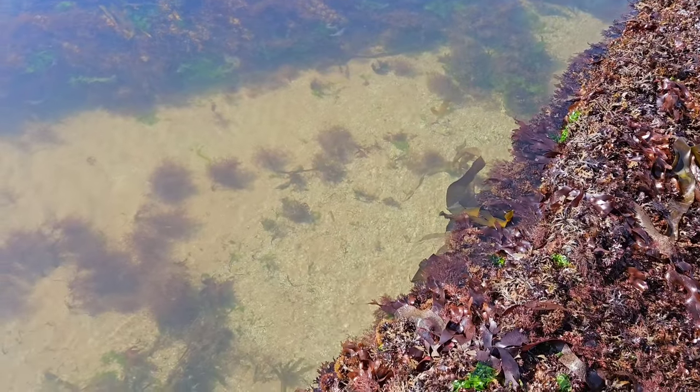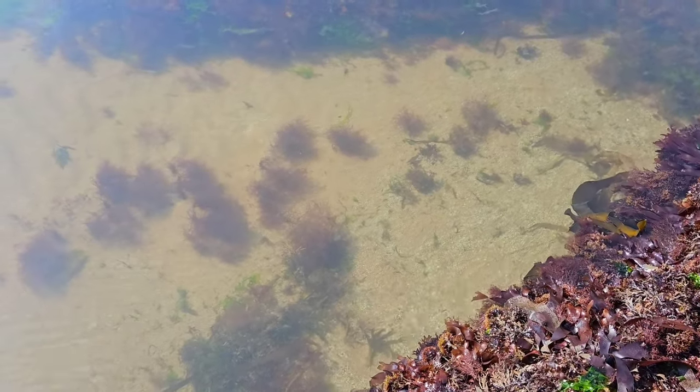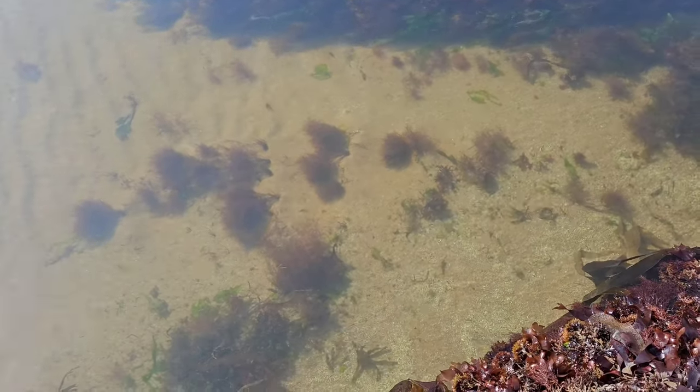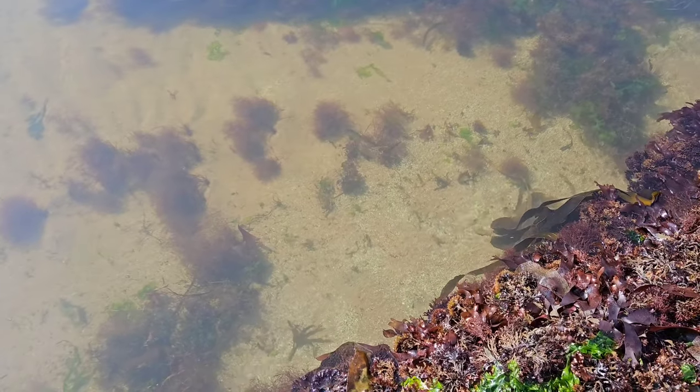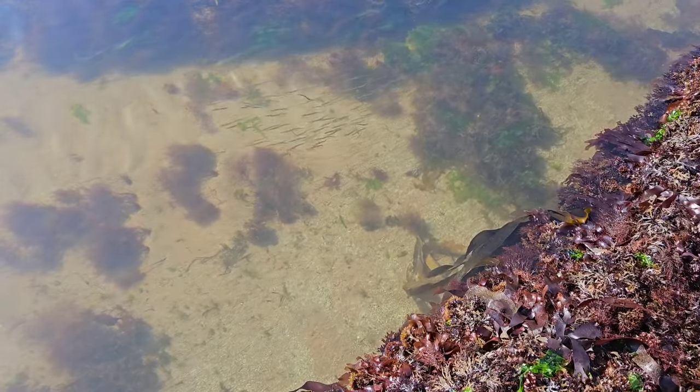And as you can see here, the water is just crystal clear today. I think there's a little fish over there. You'd be able to see that. Looks like a little sand eel. But yeah, you can see right to the bottom, and it's like this in mostly all of the rock pools, so it's really great to help me get some footage.